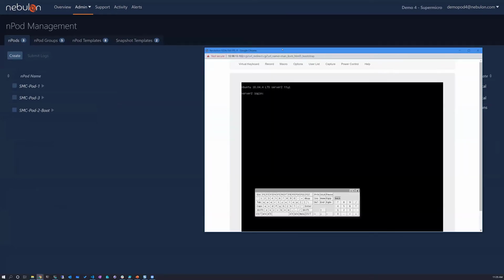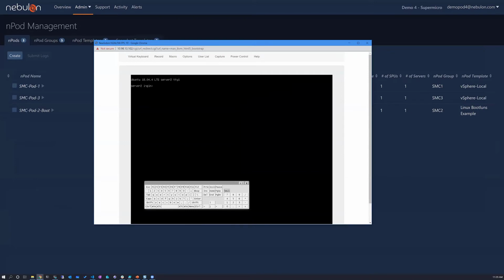And all I did was just bring back up over my console. We can see our Ubuntu server is fully booted up there, which is pretty cool. So let's get to the super interesting portion and huge differentiator of cloud-defined storage.